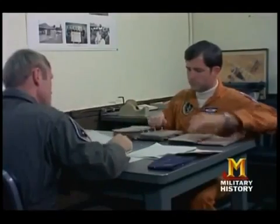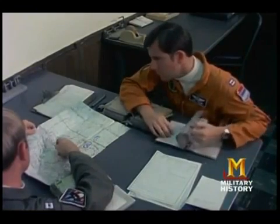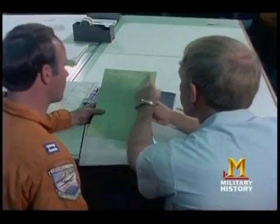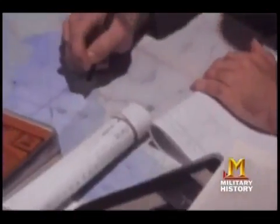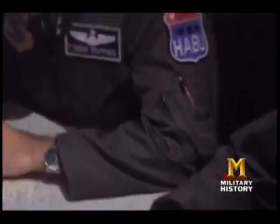SR-71 missions were always carefully planned. In their briefings, the crews thoroughly studied the mission route and surveillance areas and were warned of any potential enemy threats. Well, we tried to stay well informed about our adversaries' capabilities, about their ability to track our movement, our aircraft, any potential surface-to-air missiles that might be a threat to us, or any aircraft that might be a threat to us during a flight.